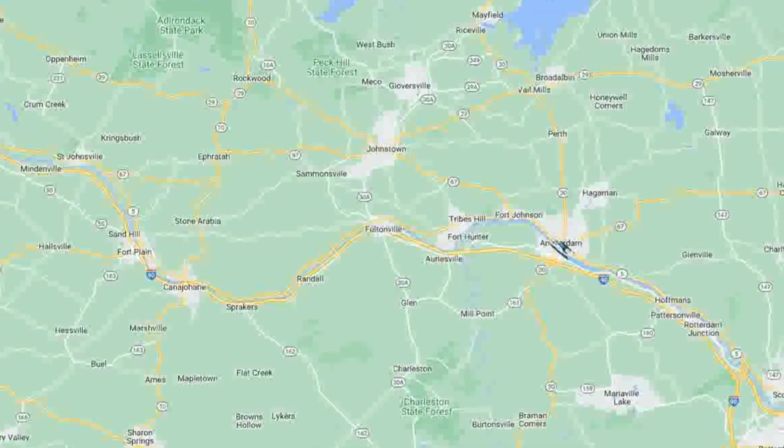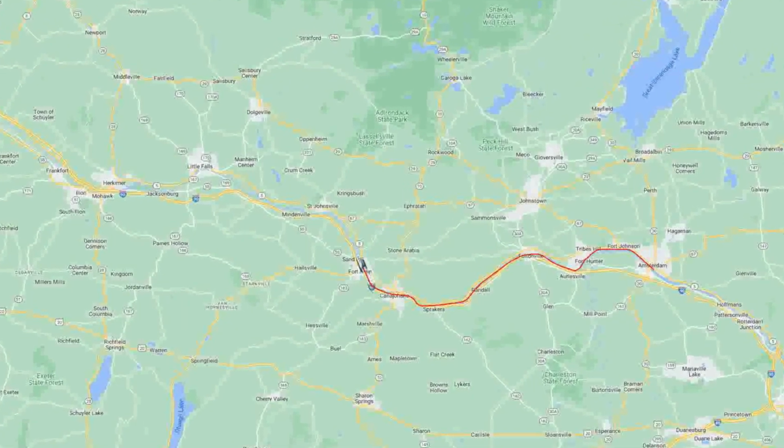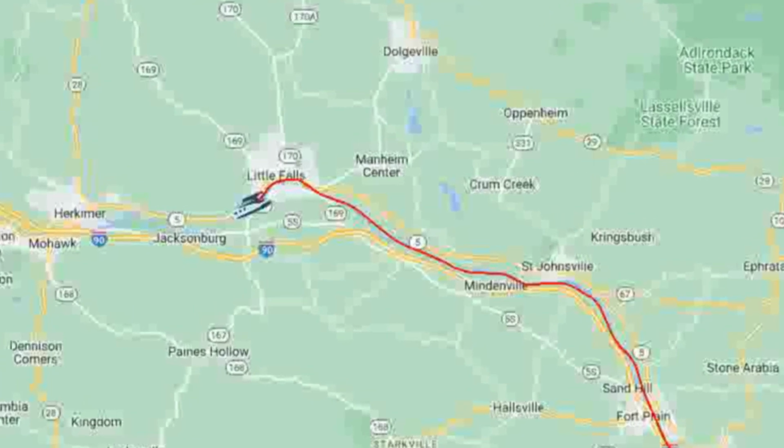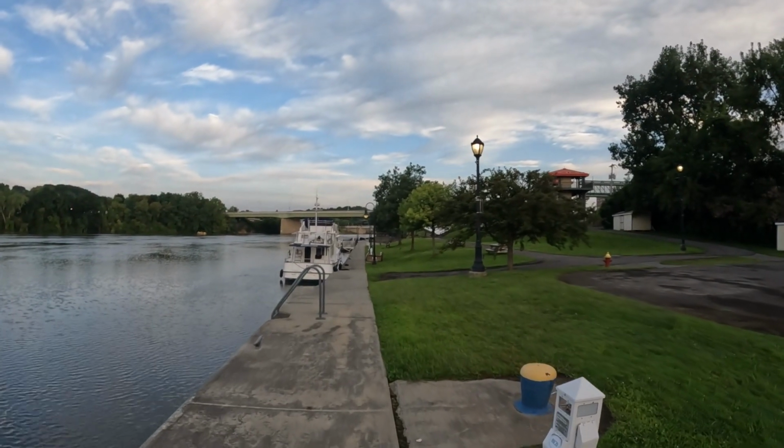Today we're going from Amsterdam, New York, down the Erie Canal to Little Falls, New York. So join us for this journey as we go up the river, or westbound, on the Erie Canal.